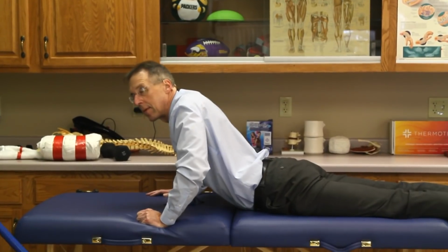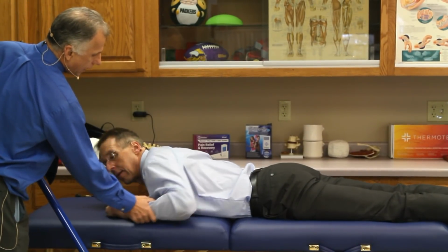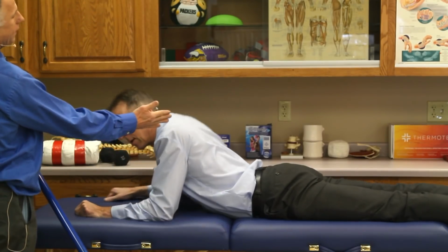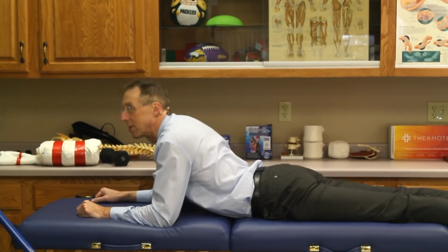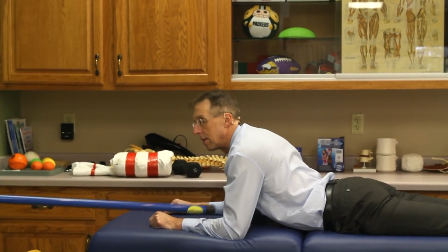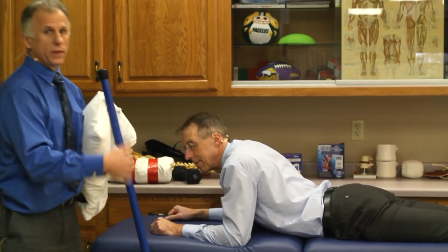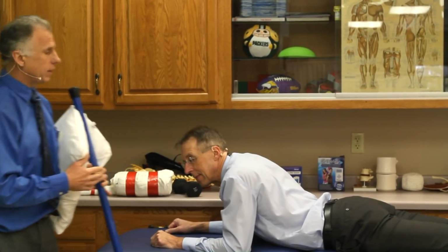Now, a lot of times, I just had a patient two weeks ago, I had to start her on her forearms because she was not able to go up too high. Yep, I've had patients do that too. And sometimes it's a strength problem. If you have a shoulder problem and this hurts your shoulders, well, then we've got some other options for you standing up.